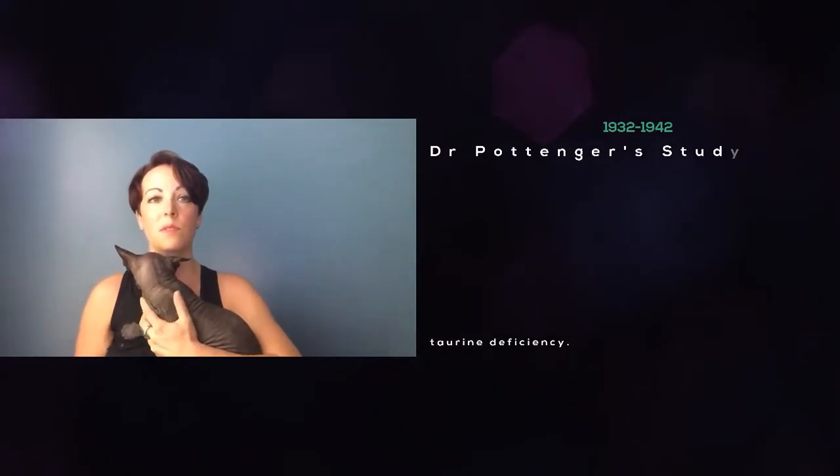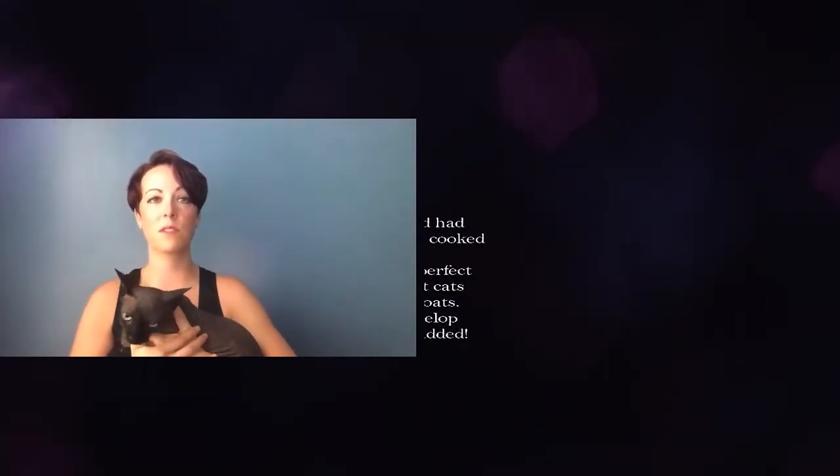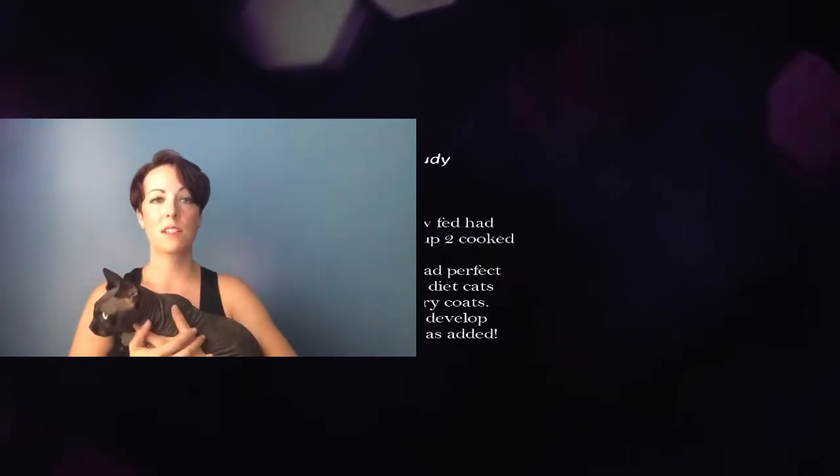A second example is from the University of California, where a cardiology student conducted a feeding experiment using 22 kittens. The idea behind the experiment was to see if diet played a role in IBD, otherwise known as irritable bowel disorder. The cats were divided into two groups.